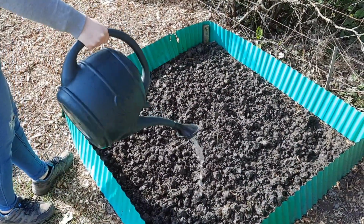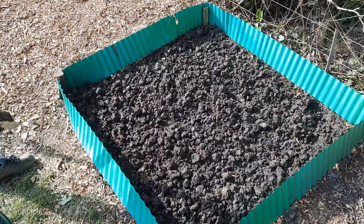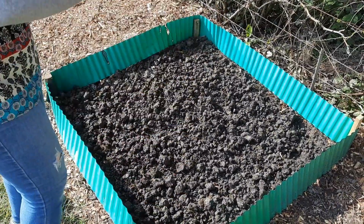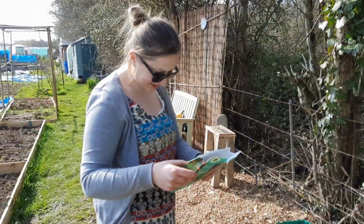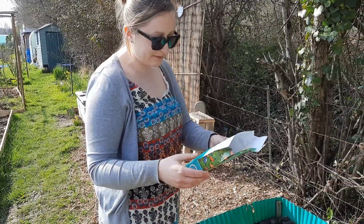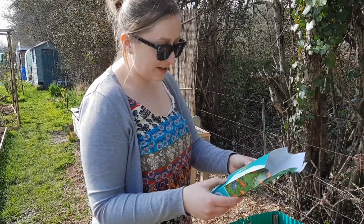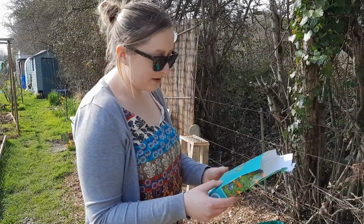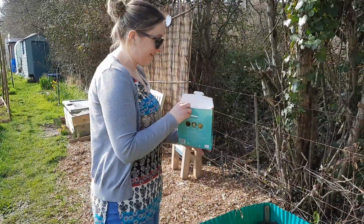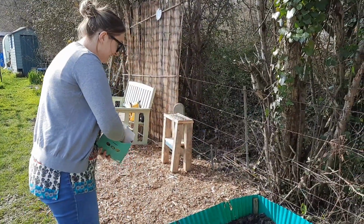I think we're probably going to chuck them all in and just see what happens. Just chuck them in, Rach, and see what happens. How many's in there, like 20 odd? So they don't have to be buried. No, you just chuck them on top. You just scatter them around and then water the area well. Yeah, we'll do that then. And they break down. Yeah, as long as they're evenly spread out.